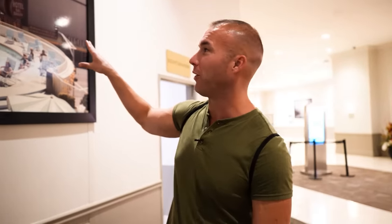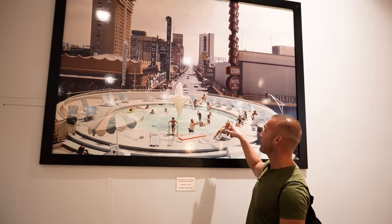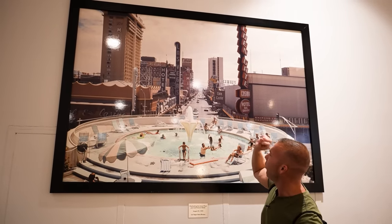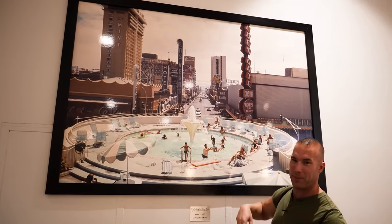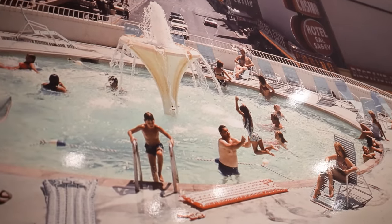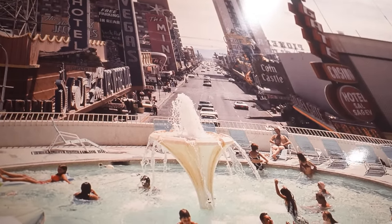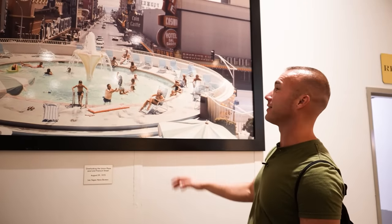They have this one photo up here right next to the bingo hall. I love this photo. This is my favorite photo of this place. This is from 1972. I just love the fact that this pool is here. Look how open Fremont Street is before they had the canopy. I mean, I like Fremont Street now. I like downtown Vegas. But this from back in the 70s looks like it was such a cool and fun time to be here in Vegas. I'm glad they got this photo because I think it's awesome.